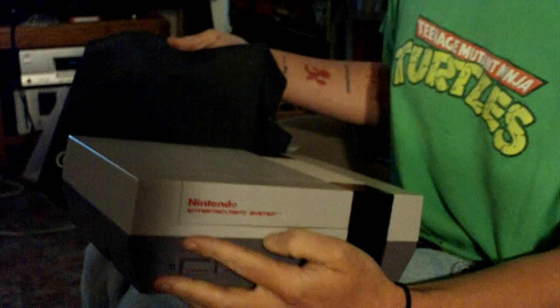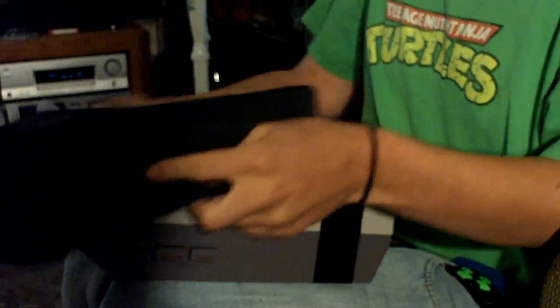The NES is easy to fix, and it's in really good shape. It just unfortunately has a bad pin from the game being left down. But I'll get that all repaired. It'll be no problem at all.